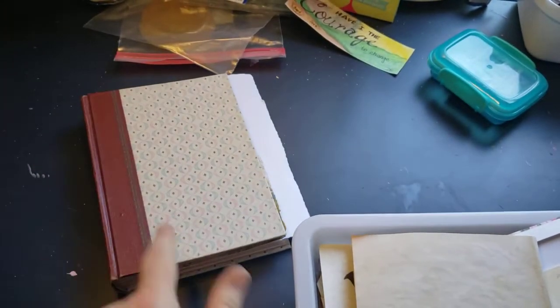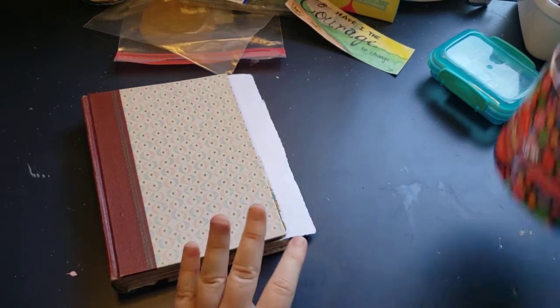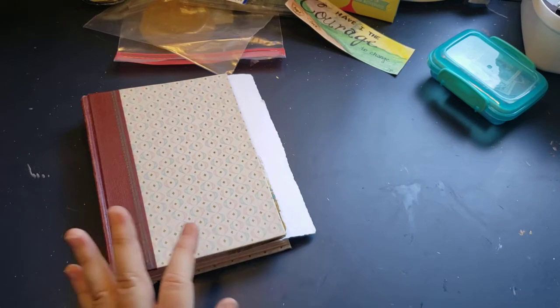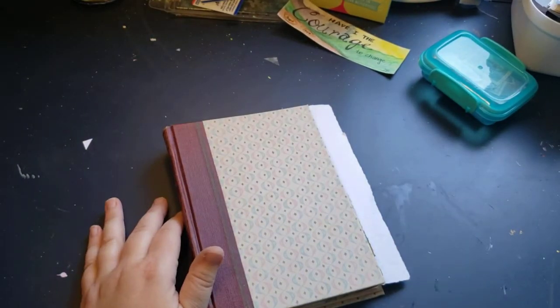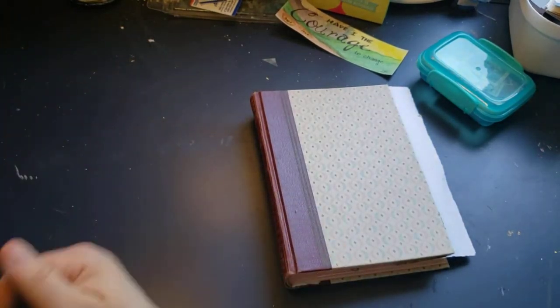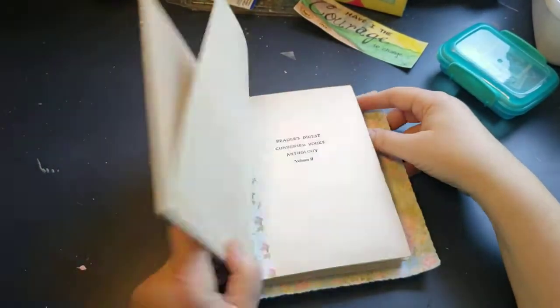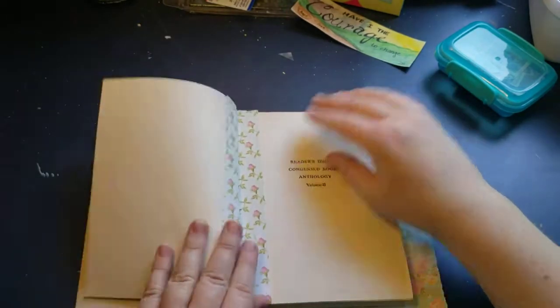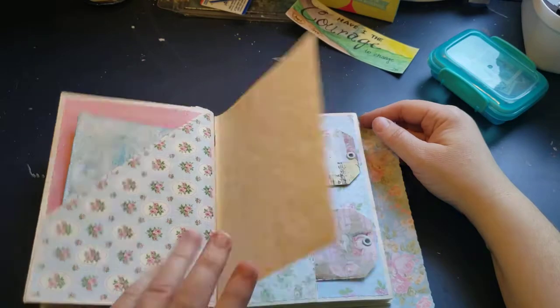I don't pay attention to things. It was after I started ripping out pages that I found out that older Reader's Digest books are sewn in instead of glued like the ones I usually get. So this one's from the 50s, so it was sewn in. Also, I can't tell the front from the back. There we go. So I had some adjustments to do, but I'm working with it. So this is where we're headed.